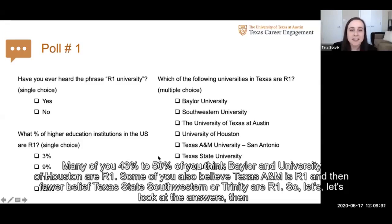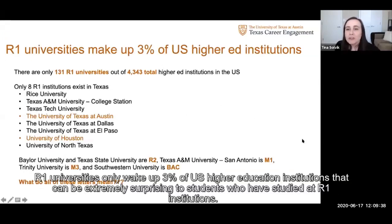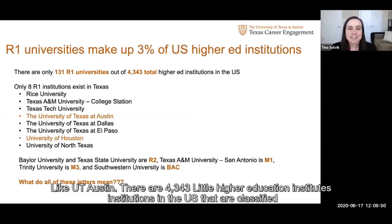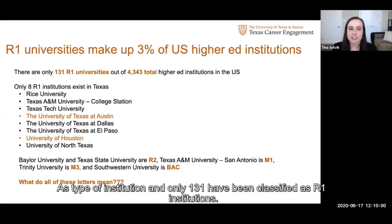So let's look at the answers then. R1 universities only make up 3% of U.S. higher education institutions. That can be extremely surprising to students who have studied at R1 institutions like UT Austin. There are 4,343 total higher education institutions in the U.S. that are classified as type of institution, and only 131 have been classified as R1.